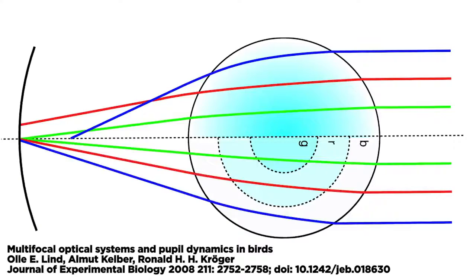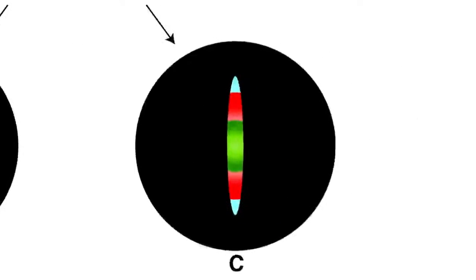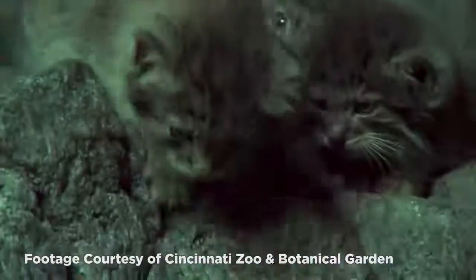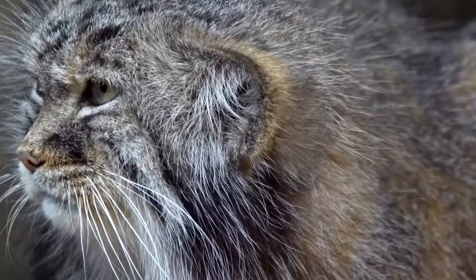The middle optimized for green wavelengths, and then red, and then blue. This works, but if you have a circular pupil, then when you contract, the area of the lens optimized for blue gets completely blocked. A vertical pupil, on the other hand, preserves all of the color optimization. Now, as is often the case when it comes to how animals perceive the world, we're not 100% on any of these things, but we do know that with its lifestyle, a vertical pupil would be advantageous to Pallas Cat.